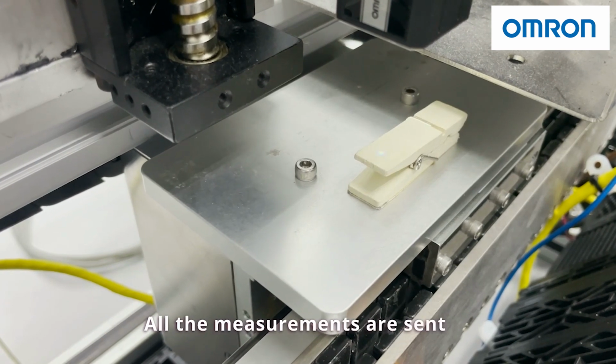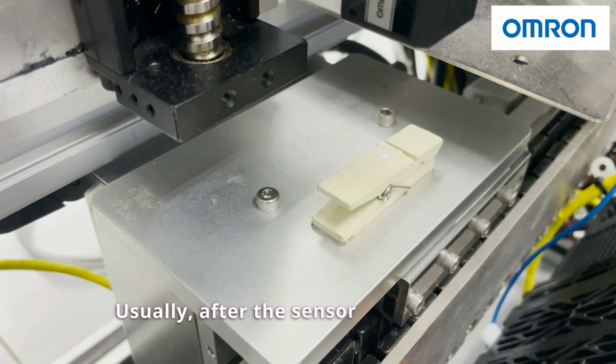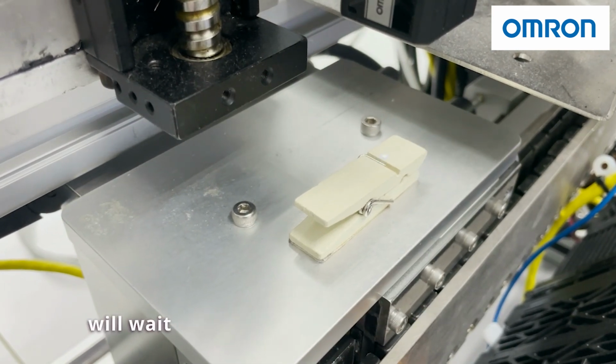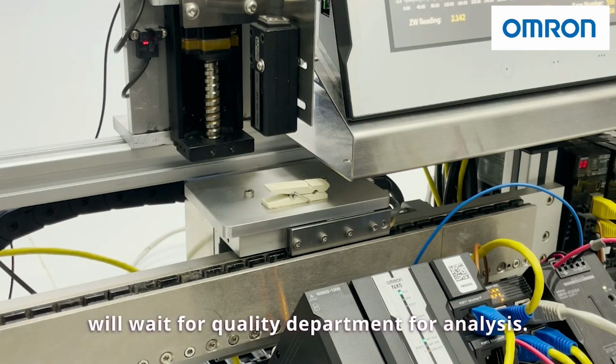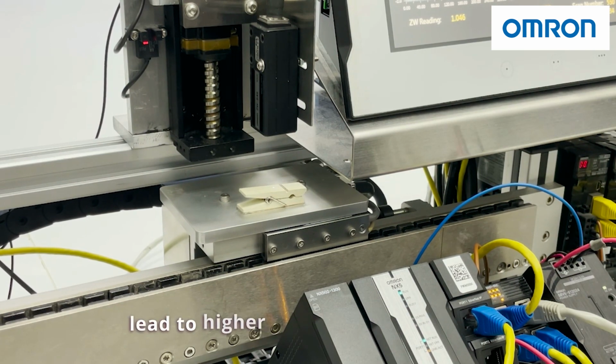All the measurements are sent to the database server in the PC. Usually, after the sensor completes the measurement, it will wait for quality department for analysis. This waiting period can potentially decrease productivity and lead to higher labor costs.